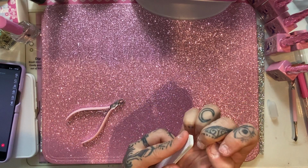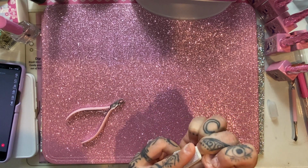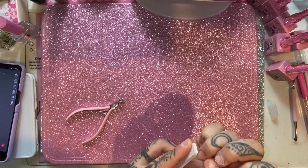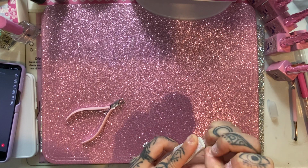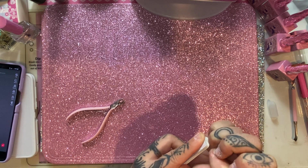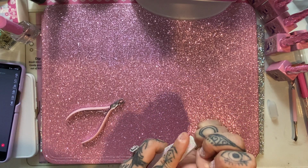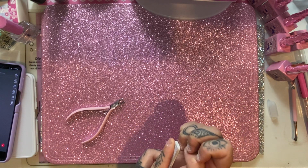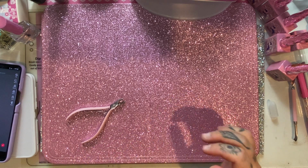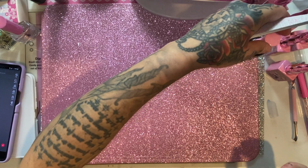So you want to make sure that all the shine is off. Now, I usually put a base layer. Oh, do I actually have? Oh, this actually might not be all. Oh, I think I do actually have. Okay. Yes, I do have base gel.